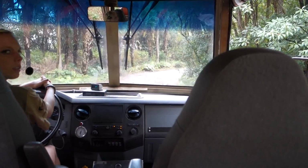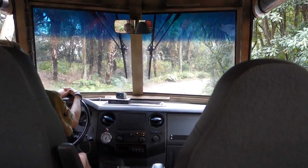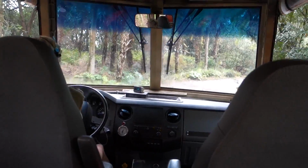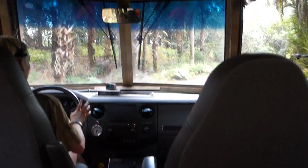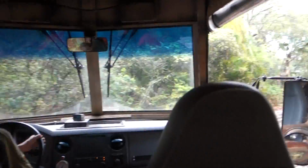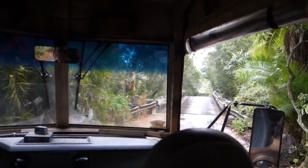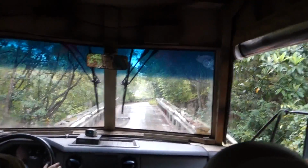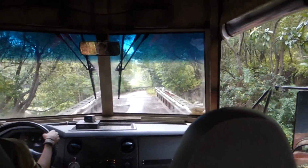Did that sign, what did that sign say? Was that road closed? Yes. Oh. Well, just don't tell anyone we're going this way today. We're gonna make our own little safari trip here. Just don't tell anyone. I don't want to get fired. Oh, yep. We're not supposed to go over this bridge. It's fine though. It's fine. We'll just go slow. And again, don't tell anyone.